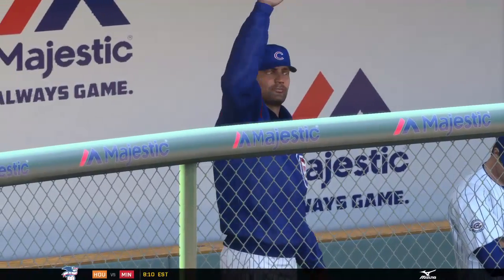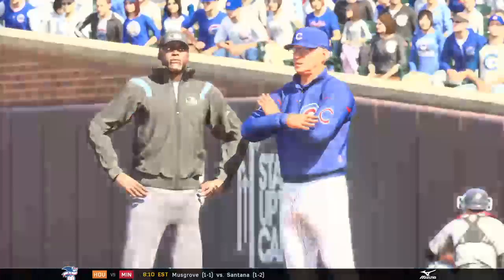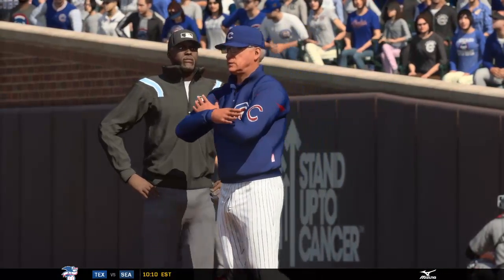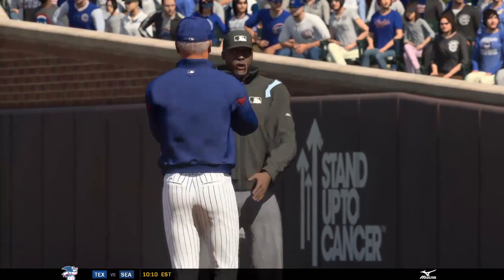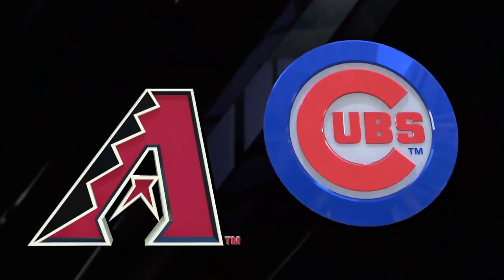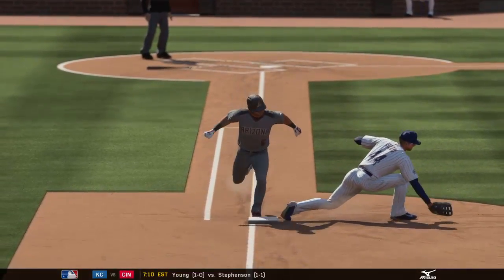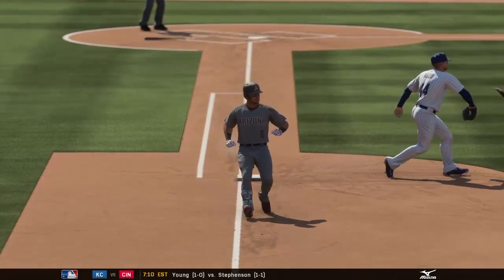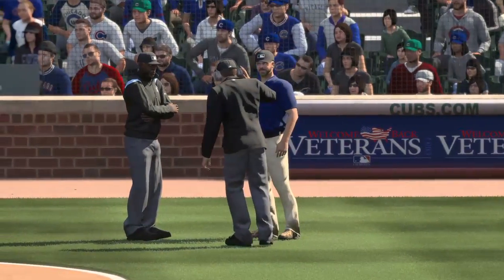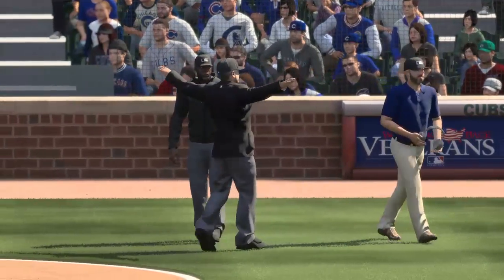Remember, the ruling on the field is safe. And that's a thumbs up from the bench, so they will challenge the call on the field. So the umpires on replay duty in Manhattan will now review the play from all available angles in order to make the final decision. The Cubs have decided to challenge. All right, so here's one final look at it. Now remember, there has to be indisputable video evidence in order to overturn the call. Now the ruling on the field is safe, and it probably could go either way, but I don't think there's enough right here to overturn this call and call him out.